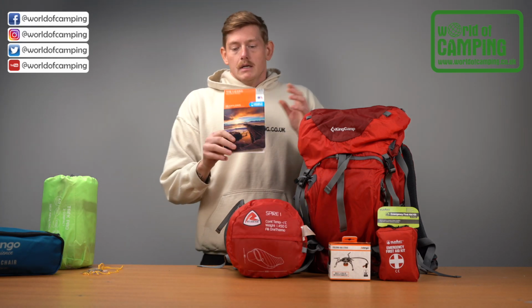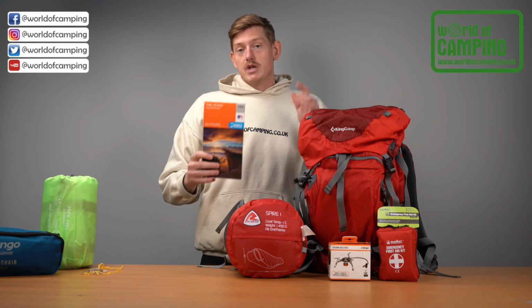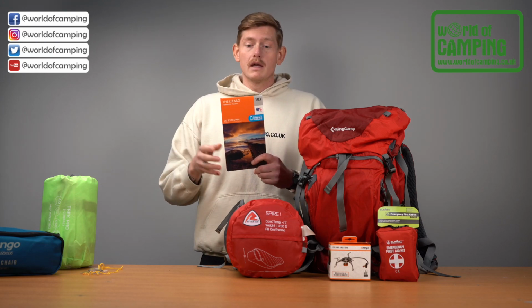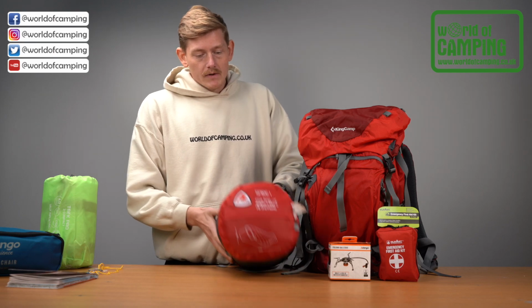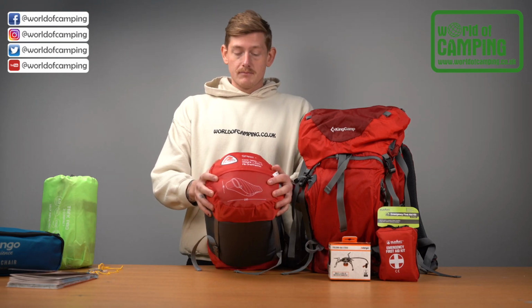Ordnance maps then. We sell a huge range of ordnance maps for all parts of the UK. If you check our website, chances are we'll probably have the area where you're going to be doing your camping or your hiking, and learning to read maps is part of the Duke of Edinburgh, so you can get yours from us.